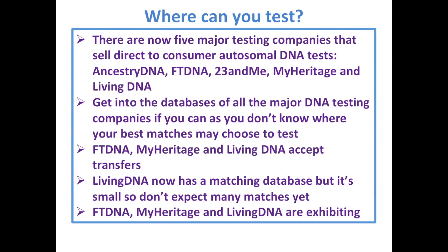So where can you test? What companies do this kind of testing? Well, there are now 5 major testing companies that offer direct-to-consumer autosomal DNA tests. Ancestry DNA, Family Tree DNA, 23andMe, MyHeritage, and Living DNA are these companies. You want to try and get in the databases of all the major testing companies if you can, because you don't know where your best matches are going to choose to test.